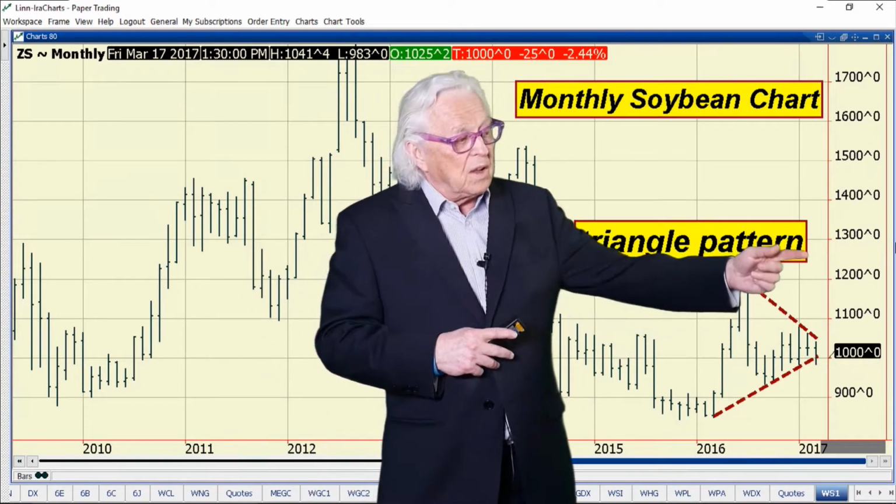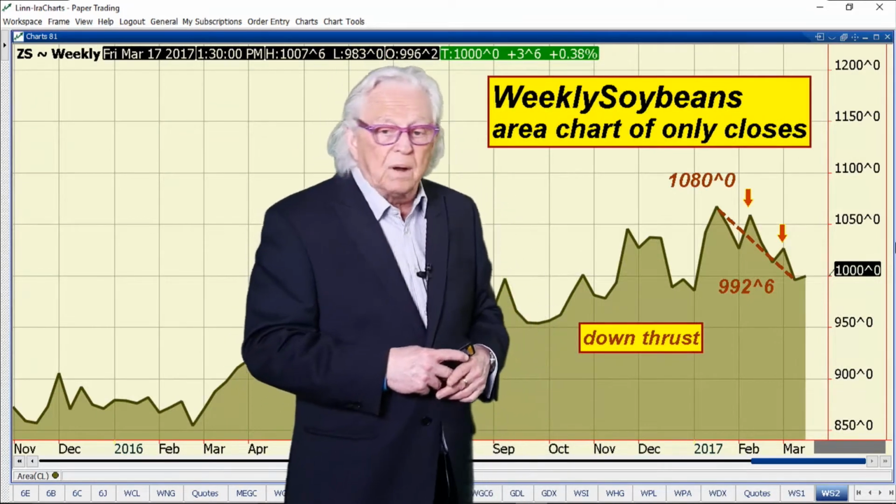Break out under it, and maybe you go down a lot lower, maybe even take out these lows that we have in place for the year. Break out to the upside, the opposite. Maybe you come back to the highs. But as you're narrowing in on this apex, it gets very interesting.